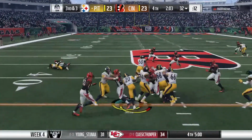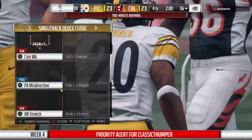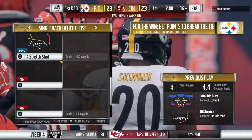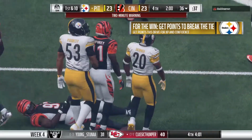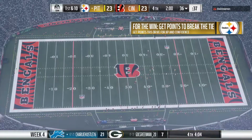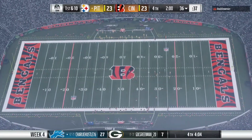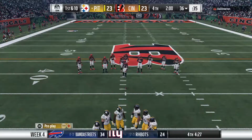Now a handoff as they run left side. And he's able to get the first before he's taken down at the 36. A gain of 4 that time as the drive continues. Time for a break. We'll come back and see how it all shakes out after this. Fresh set of downs here.